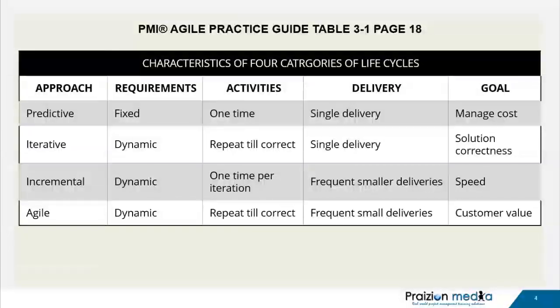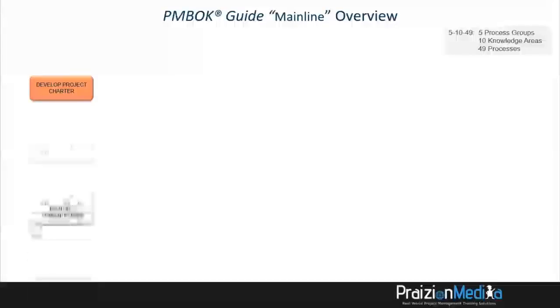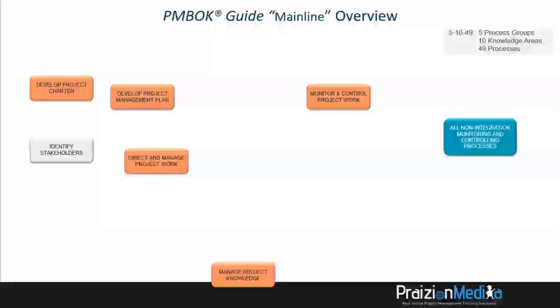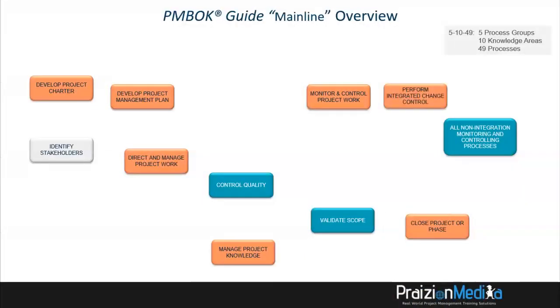Okay. Another set of concepts that I highly espouse that you understand way beyond page 25 is the key things on page 25 that make the project tick. Because you could get questions on what I call the PMBOK Guide mainline. It's not everything, but there's a mainline that goes through 11 major processes. And these 11 major processes give you the deliverable in a way that it is checked, it is verified through the right channels, and you get the output.